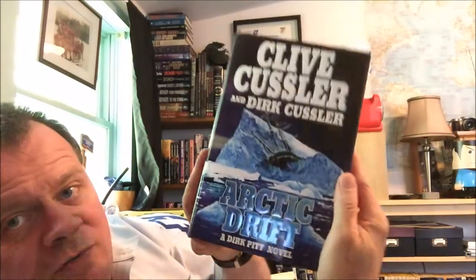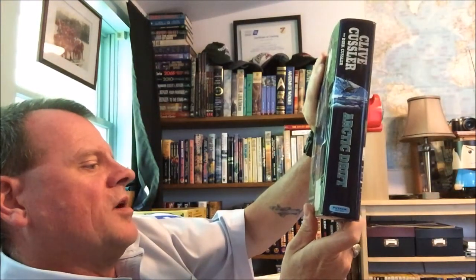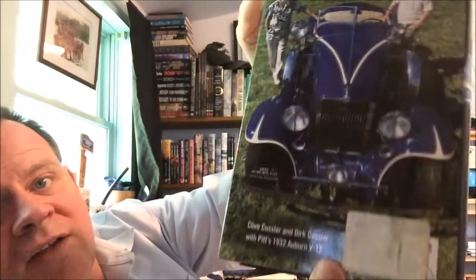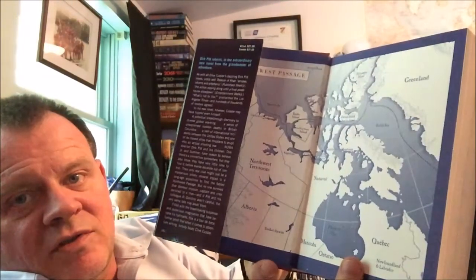This is another Clive and Dirk Cussler, Arctic Drift. This car is Clive Cussler and Dirk Cussler with Pitt's 1932 Auburn V12. Now that's a car. Look at that. End papers. The Arctic.